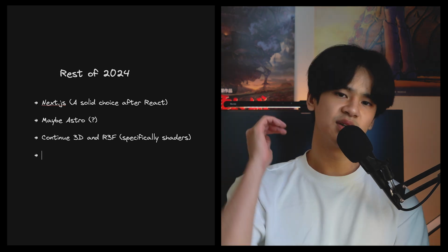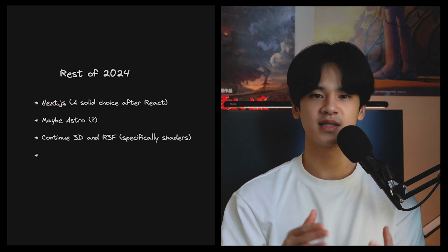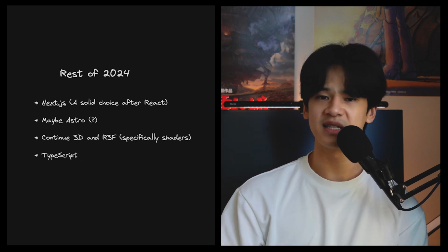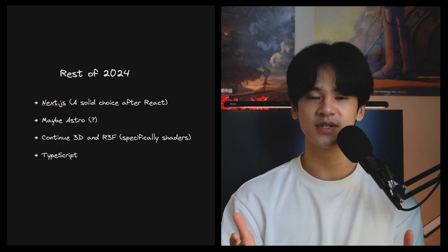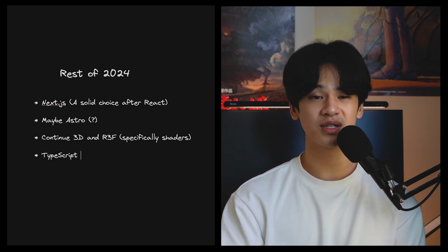I'm not too much of a fan of fully 3D immersive environments, but yeah, things might change, we'll see. So aside from Next.js and 3D, I'll probably expand my skill set more on TypeScript, because I heard a lot of good things about the type safety of TypeScript, and I eventually want to adopt TypeScript in my old projects and even my new projects as well.